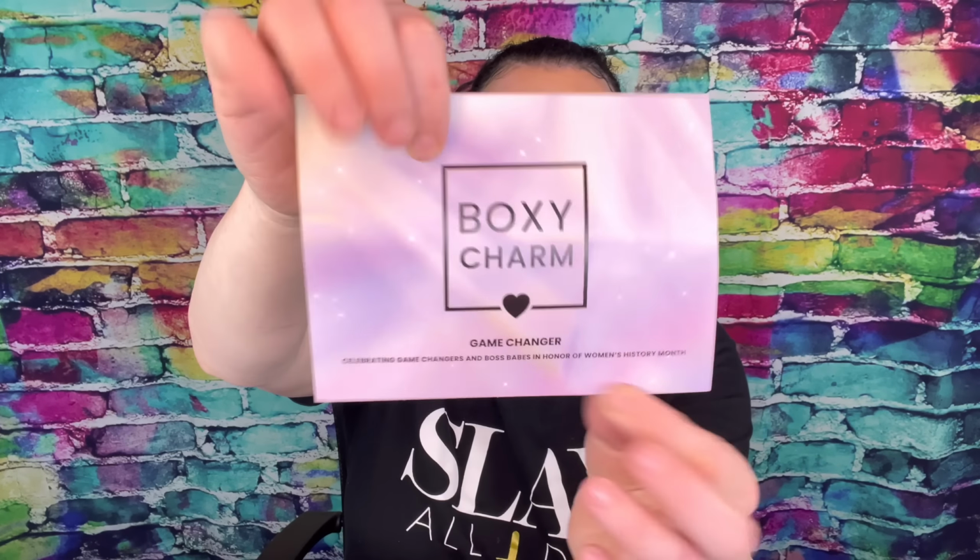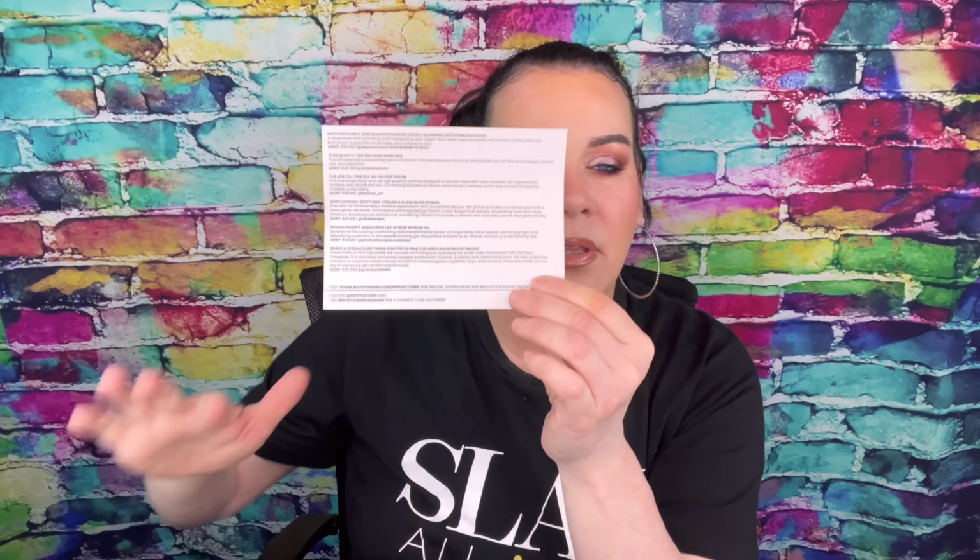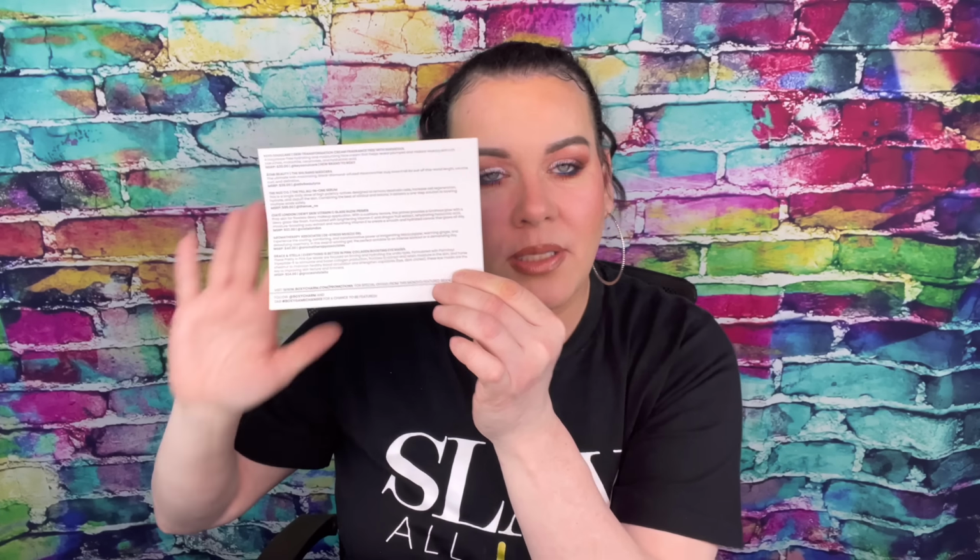All right, so when you open it up and you see the blue, then you know it's the premium. All right, where's the card? Okay, so the theme for this month is Game Changer. And then on the back it tells you everything that you got, gives you description, prices, and all that, which I love. Something in this box smells so good. I don't know what it is. Okay, so here's a little sneak peek. Not too much. You know, I like to tease a little bit.